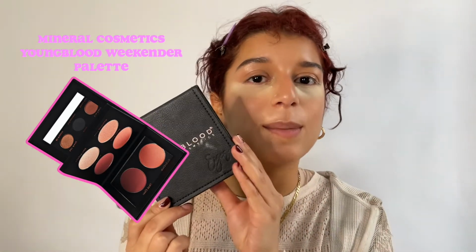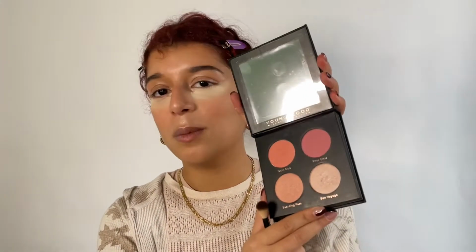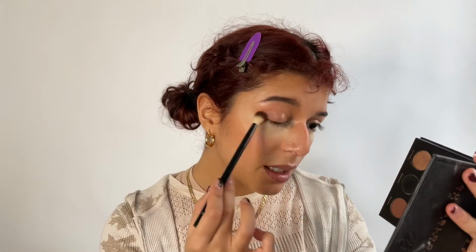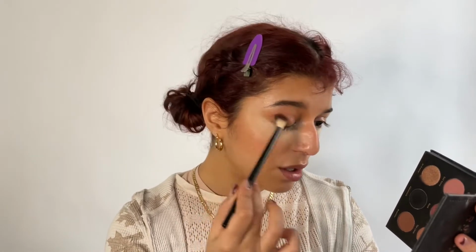And now I'm gonna take the Youngblood palette from Mineral Cosmetics, and this is their Weekender version. I love it. It has a bunch of these colors right here and a big mirror. And then on the other side, you get 2 blushes and 2 highlighters and also another big mirror, which is amazing. I think it is so great if you are traveling to have this with you. I'm gonna take the color Tan Lines to just deepen up that crease area and also work it up where we put that contour stick.